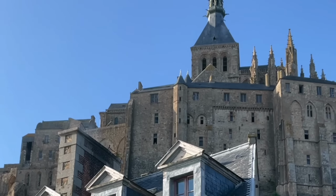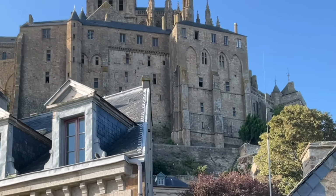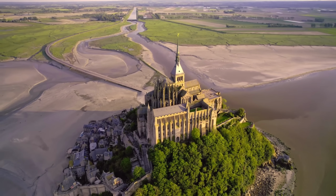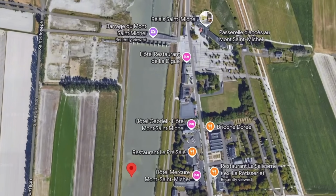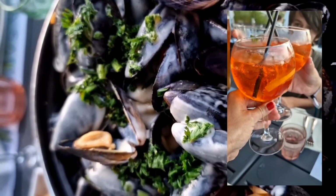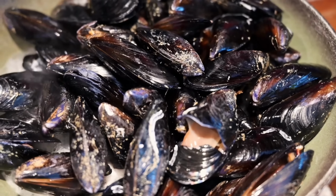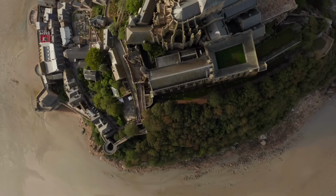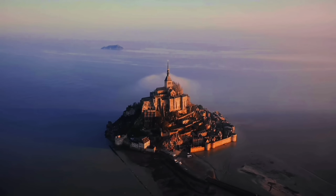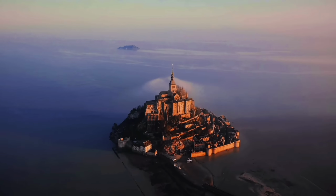Pro tip, don't eat at any of the restaurants on the island. They are total tourist traps and have terrible reviews. Instead, next to the parking lot, there are lots of French restaurants by the river. We went to La Salicorne and absolutely loved their creamy moule frite, mussels and fries, which is typical in Normandy and a must try. While you're here, stop by the Barrage du Mont Saint-Michel for breathtaking views. We suggest timing it to see the sunset over the island.